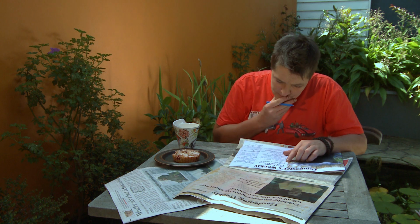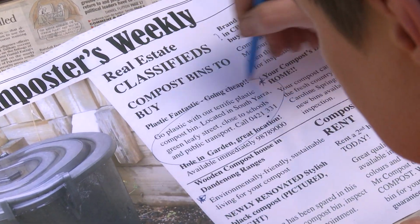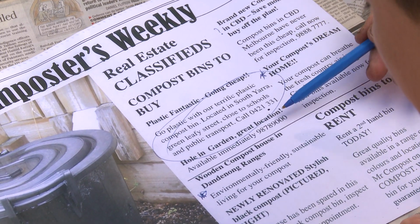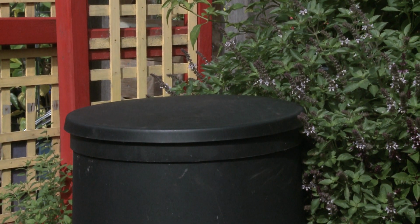When it comes to finding an appropriate home for your precious compost, it's important to think about sustainable design and the long-term effects of what you invest in. If you prefer to house your compost in a plastic bin, consider using 100% recycled plastic.